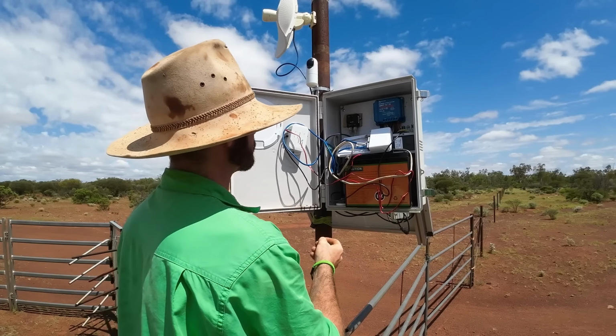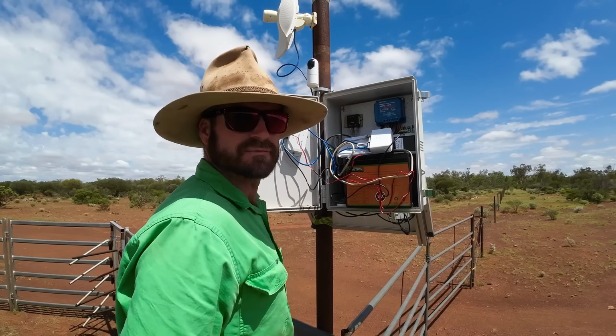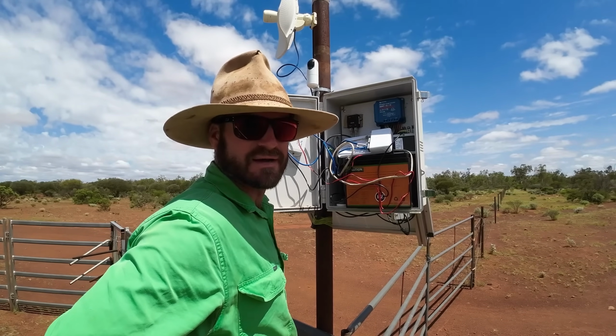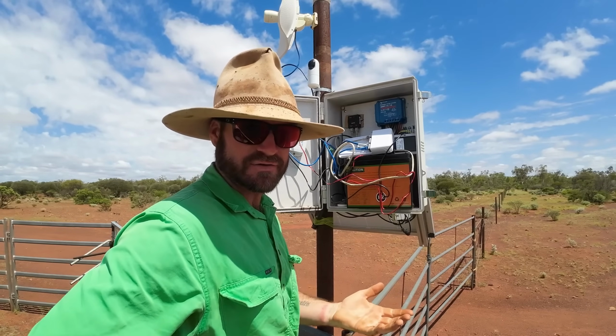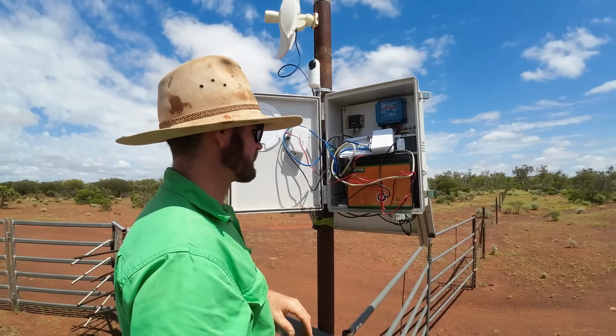A lot of legacy stuff in here, so we're going to be tidying it up, but most of this is just literally going to be pulled out and the entire unit will replace it.